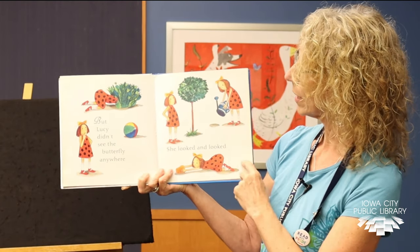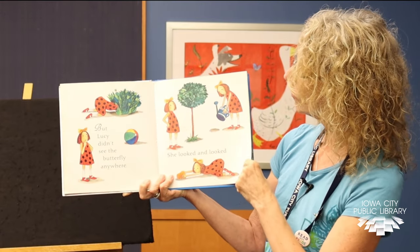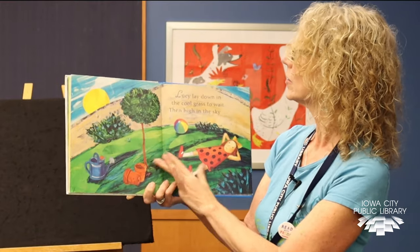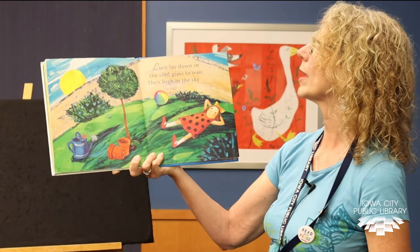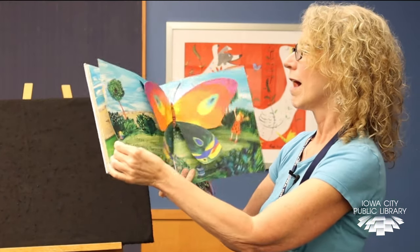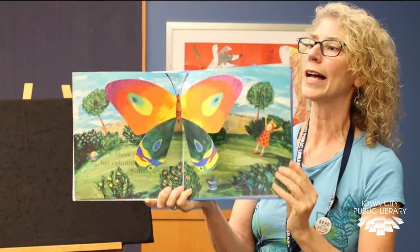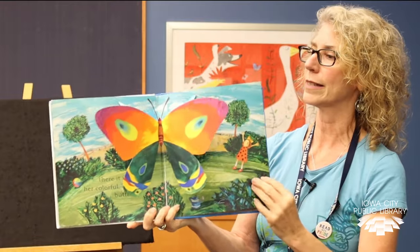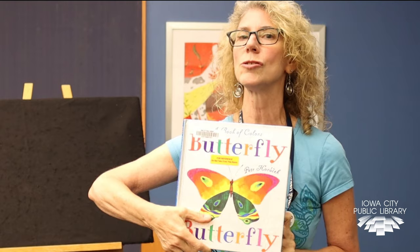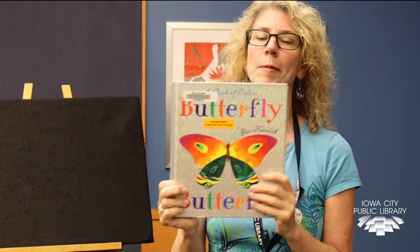She looked and she looked. She's looking in the pot, in the watering can, up the tree, no butterfly. Lucy lay down in the cool grass to wait. Then high in the sky, there it was, her colorful, beautiful butterfly. Look how pretty that butterfly is. I'm gonna close it up. I'm gonna count to three again. You can see it again. 1, 2, 3. Boop, there he is. And that's Butterfly, Butterfly by Peter Horak.